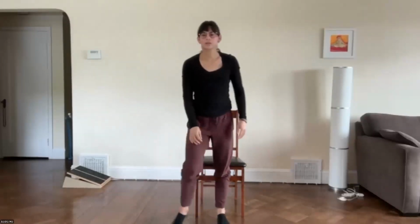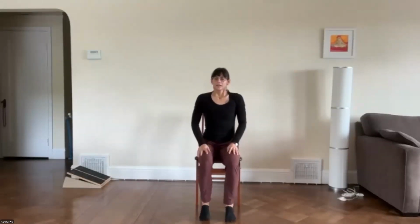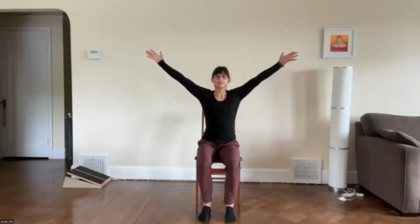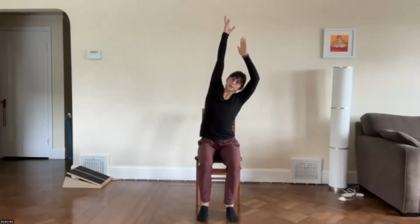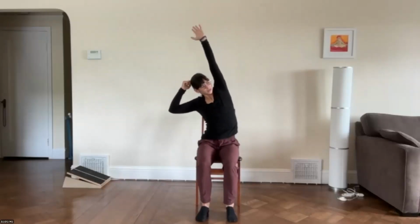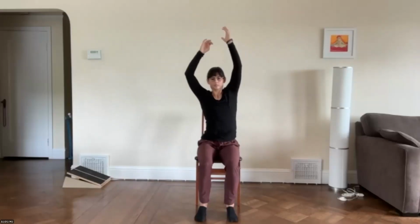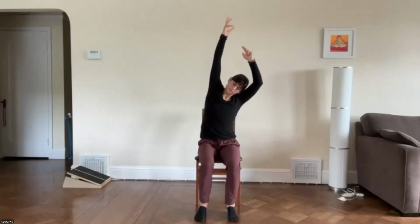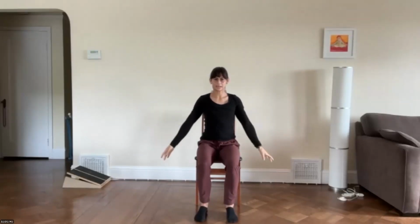Taking your time coming back to your chair. Okay, let's inhale, circle the arms up towards the ceiling. Just give yourself a nice stretch here. And stay here, reach one arm up a little bit higher and then the other. Just a few alternating stretches. Don't worry too much about the breath here. So breathing in whatever way feels comfortable. And back to center, releasing those arms back down.